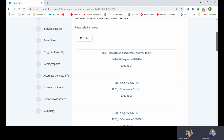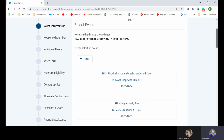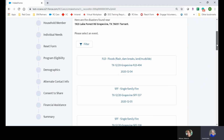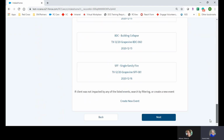All right. And so this screen is showing that because this was a test case, there are these existing events for this address. So it's asking if we want to select an existing event, that maybe this fire is the single family fire that occurred on 12/5, or do we want to create a new event? So I'm going to create a new event just so I can show you what that looks like. But there is the possibility for you to choose the existing event.